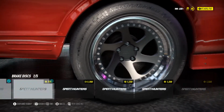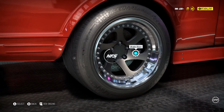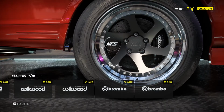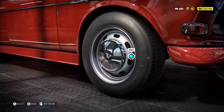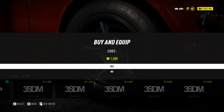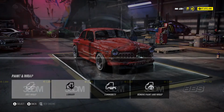Oh, we need discs first, because obviously it's on drums, and we don't want drums here. Then we'll put calipers on, and for a change, we'll put these lovely wheelwoods here. And in terms of the front, we'll do the same to the rims. We'll quickly find the rims and see what we can do.